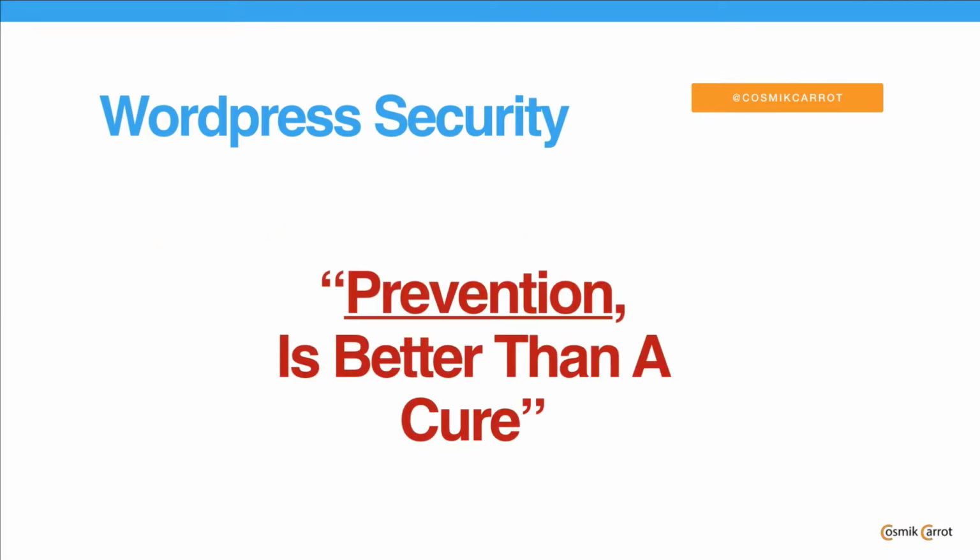The prevention is better than a cure. That is the secret. There's no point thinking after you've had a malware attack or you've had a brute force attack on your website, thinking, I wish I had some security in place. It's always the same as your home or your car. You want to make sure the doors are locked and the windows are bolted to prevent anybody getting in, rather than somebody gaining access to property that you didn't want to and thinking, I wish I'd had security put in place afterwards.